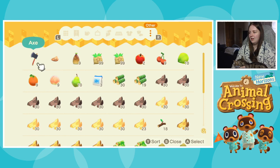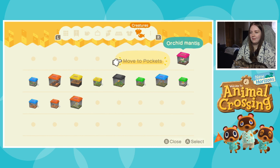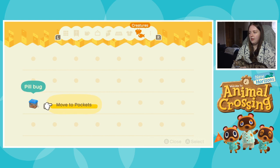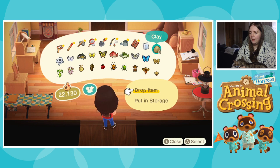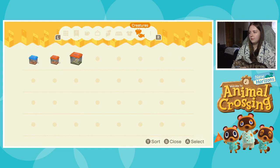All right, we need to grab the rest of the creatures so we can donate all of these, and then hopefully I've not missed anything, and everything that I've caught so far on my Critterpedia will also be in the museum. I'll double check my Critterpedia just to make sure that that is the case. Wasp, honeybee, pill bug. Oh no, my pockets are full. Can I put anything away real quick? Got this present which I got from a balloon. Clay, I can put that away. Put in storage. I can put my medicine away, my watering can. Don't need that right now. That should be fine. Let me grab the spider, the centipede, and the pill bug.